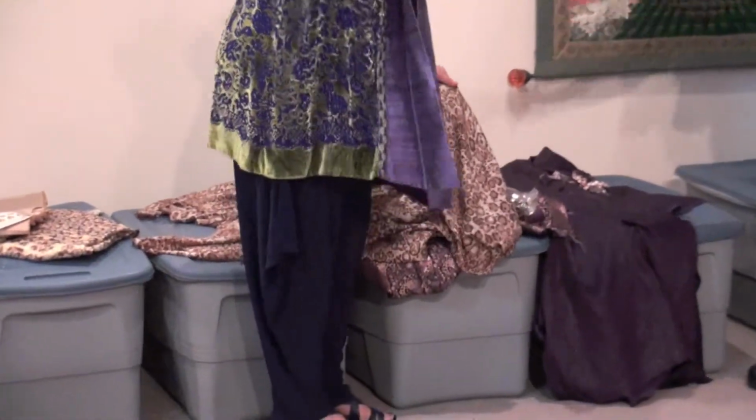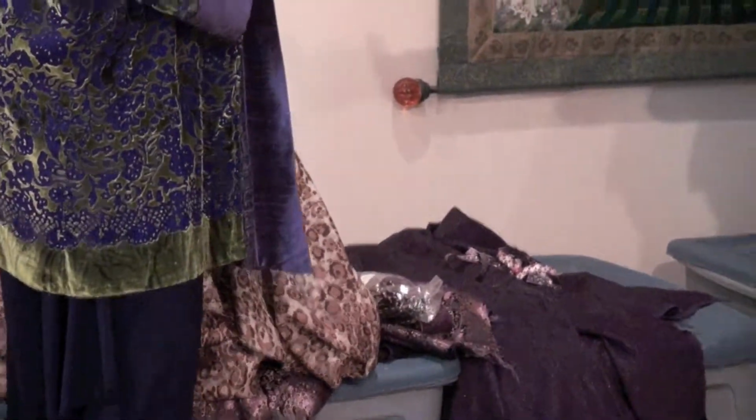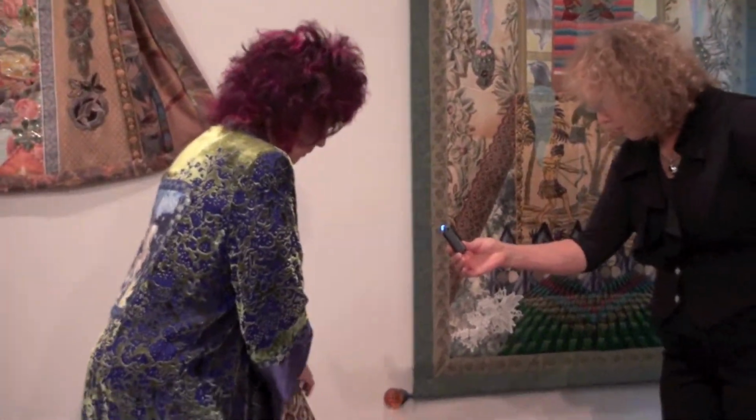My whole upstairs of my studio is bolts and bins, and when you do what I do, you need a lot to draw on. So if I need that one ribbon that's going to complement this, I have it. I'm always collecting, and that's so important for a collage artist to have their materials. Right, because you never know what you need.